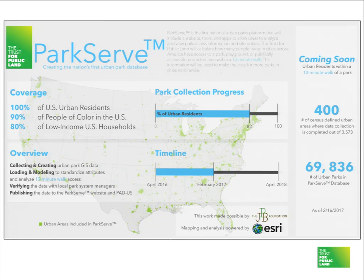And then the coming soon at the top will be an actual population number for those people who actually are within a 10-minute walk of a park and open space within the urban areas. We haven't gotten to that modeling aspect of it yet, but that's coming soon.